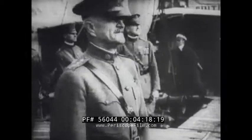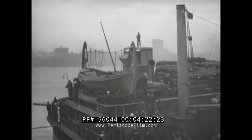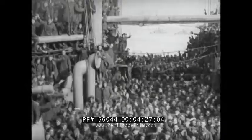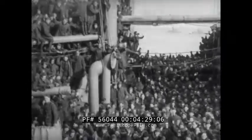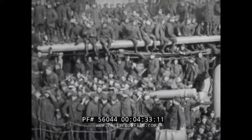General John Pershing salutes first soldiers in his command, and it's off to war and victory in France. Those who stay home do so with heavy hearts, for ahead lie the Argonne, the Meuse, Chateau-Thierry, and the Marne. And as the first doughboy set sail November 11th, 1918, is yet a long way off.